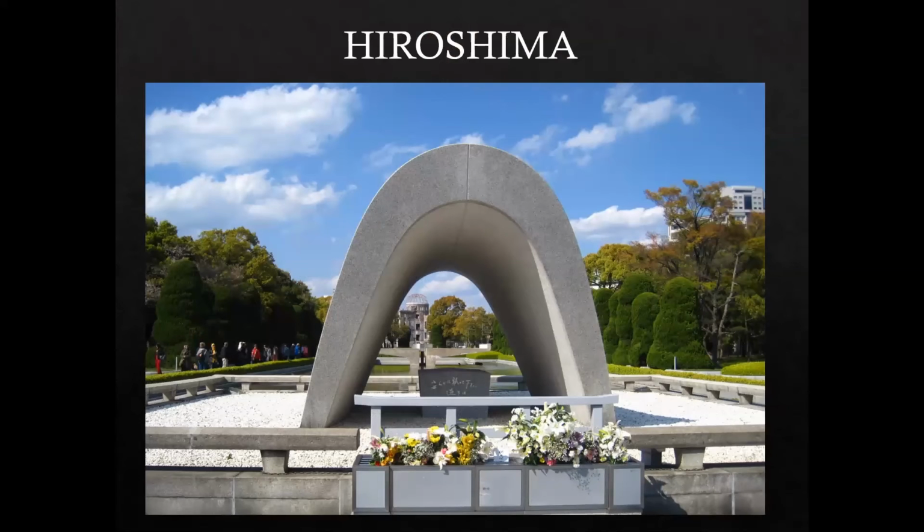This was Hiroshima. You have kind of mixed feelings about Hiroshima. They made a very good job of preserving the site where the atom bomb went off. This is the memorial to the atom bomb, and you can see through it the famous bank building that is used as the symbol of the atom bomb in Hiroshima.